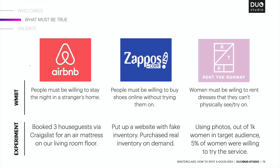So what did they do? They put up a website with fake inventory. And only when someone actually made a purchase on the site did they buy the real inventory and ship it out. They validated it. It worked. Amazon buys it for $1.2 billion.